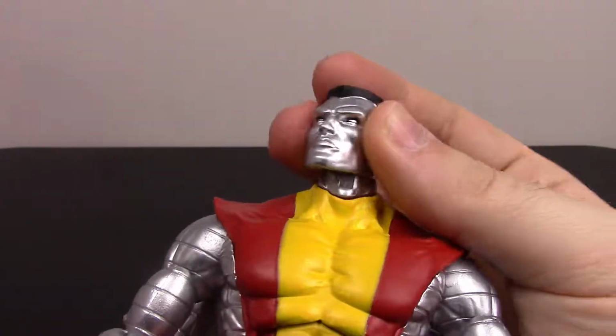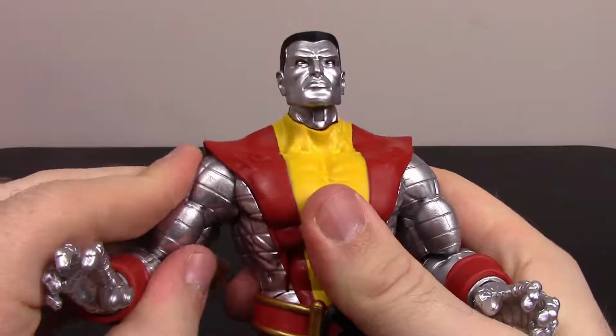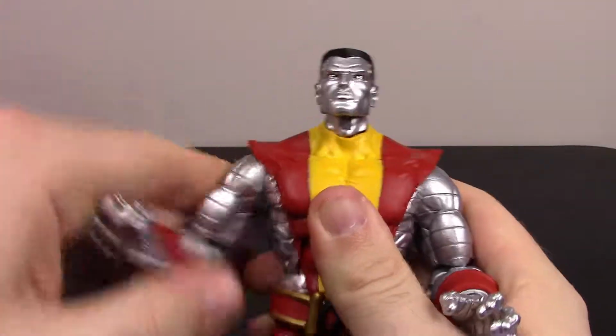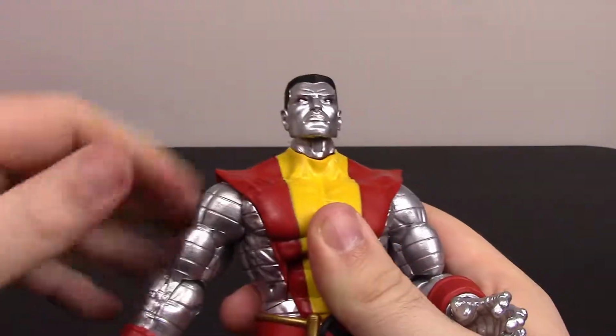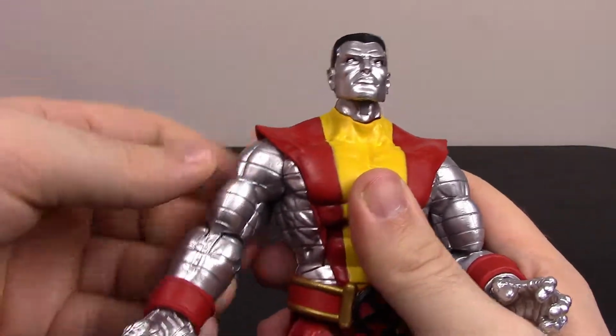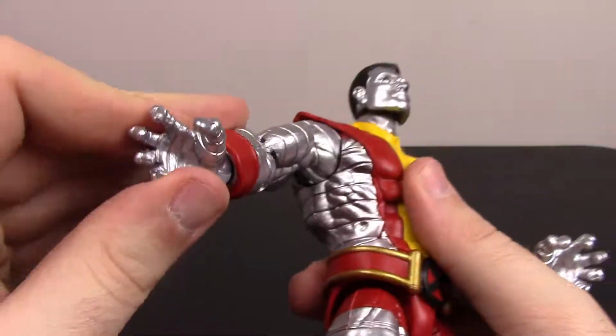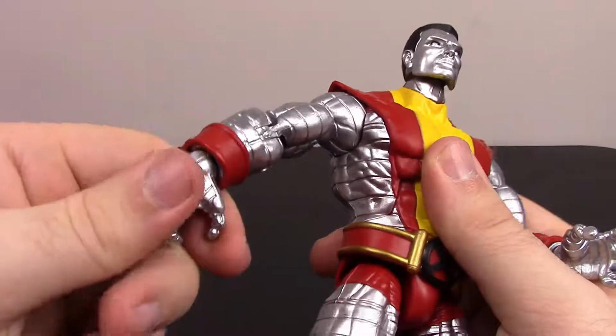For his head, it can obviously twist around and nod. He does have the shoulder joint here on the side that can move his arms a little bit. Doesn't move a whole lot though, but then can twist around a little, of course, getting in the way with some of the shoulder pad. Then he does have the bicep twist and the single elbow joint there, and then the wrist that can twist around and flex.